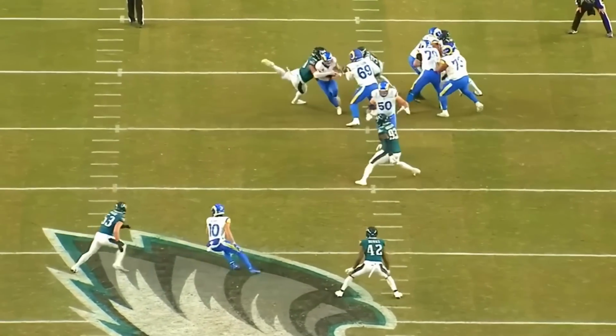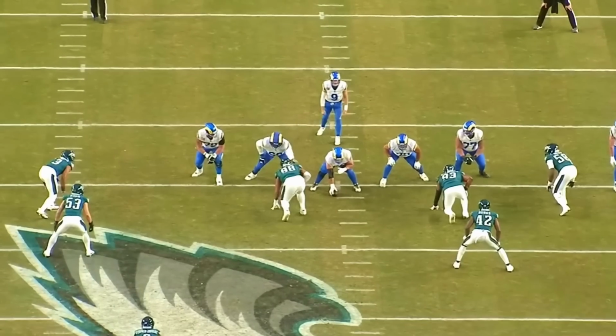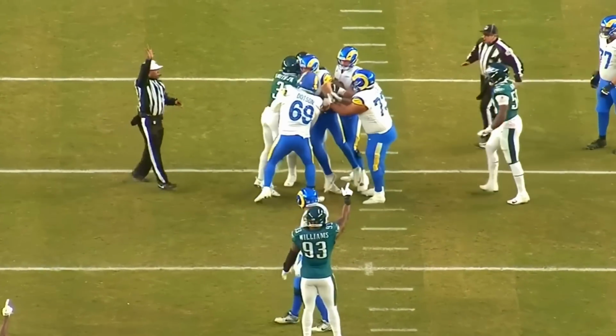And I think most people that are tape watchers, guys that grind tape, guys that understand technique, would also agree with that. Jalen Carter is absolutely special. And let's just break down some of these plays and really get into what makes this guy such a special football player.